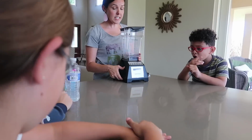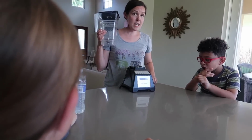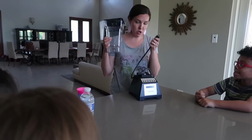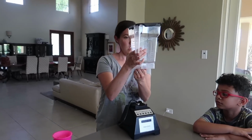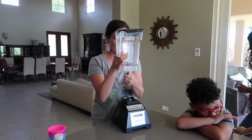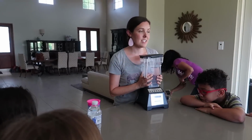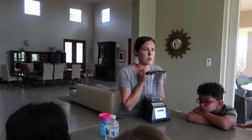Good guess. This is my blender, and it has a motor inside of here. And what it does is it uses power, electrical power, to create motion. This is the motion it creates. So inside my blender is a motor because it's using power to create motion. An engine is something that uses a fuel to create motion. So what do we put in our cars to create motion?